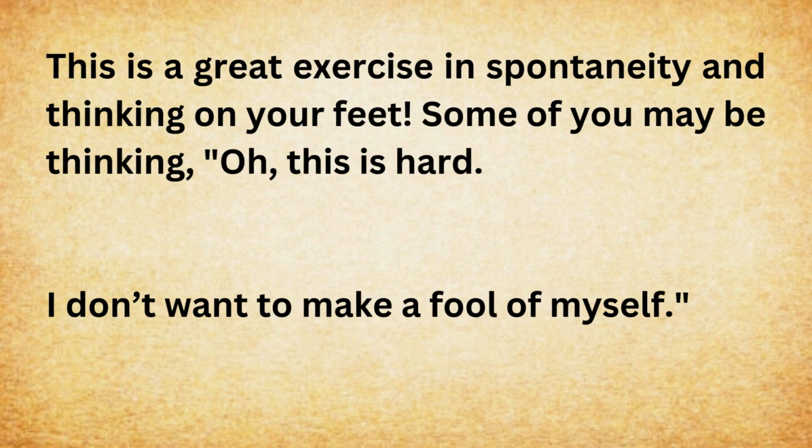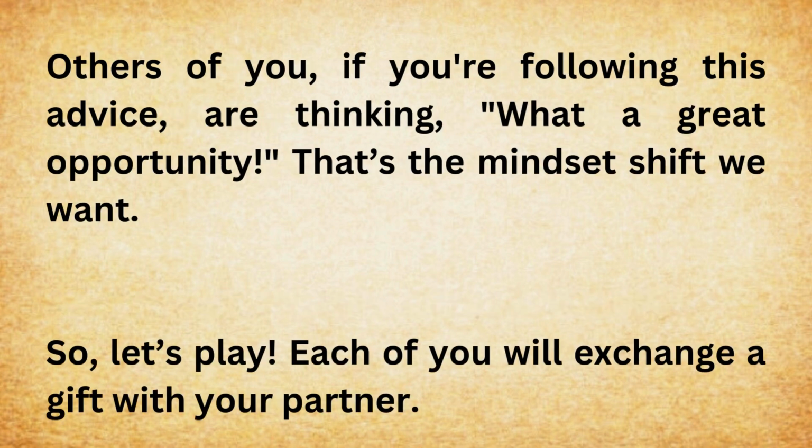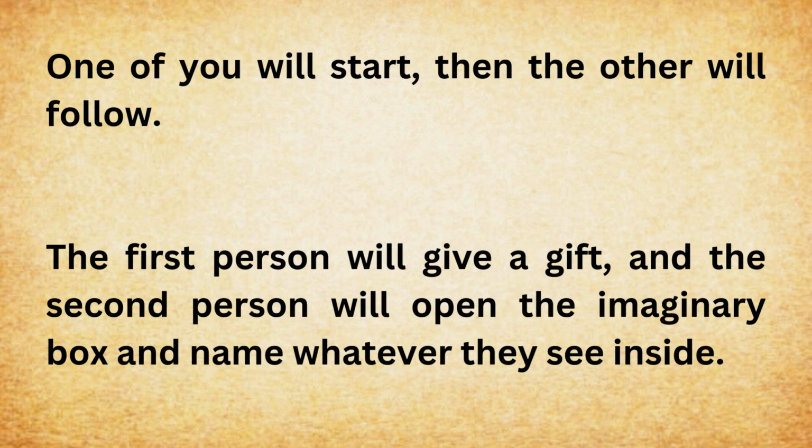This is a great exercise in spontaneity and thinking on your feet. Some of you may be thinking, "Oh, this is hard. I don't want to make a fool of myself." Others of you, if you're following this advice, are thinking, "What a great opportunity." That's the mindset shift we want. So, let's play. Each of you will exchange a gift with your partner. One of you will start, then the other will follow.